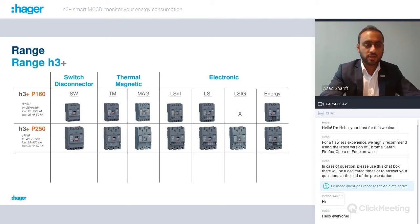Again, we have the switch disconnector range, thermal magnetic versions in TM and magnetic. Electronic, we have the LSNI, LSI. There's an LSIG, and there's of course the energy version.